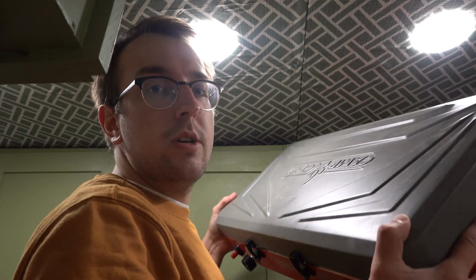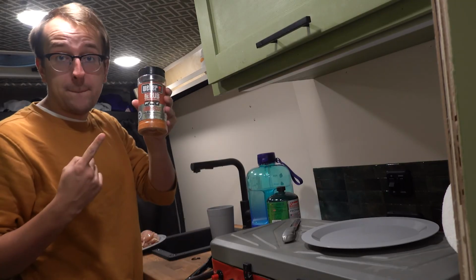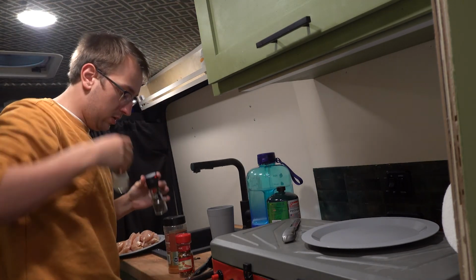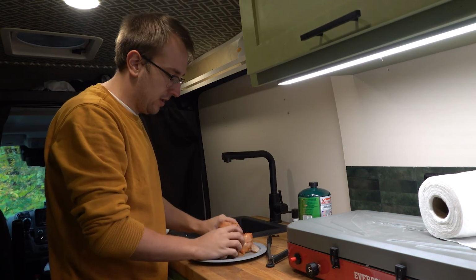I don't think I've shown you guys my stove yet. This is the camp stove. We got barbecue dry rub. Got crushed red pepper, salt, pepper. Get that all over everything.